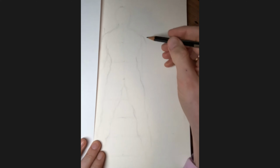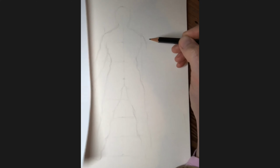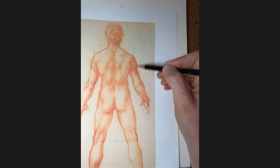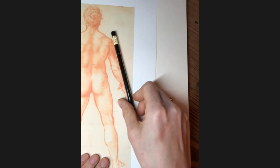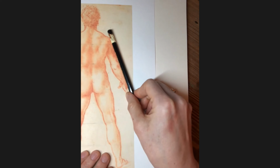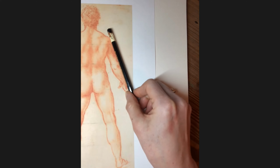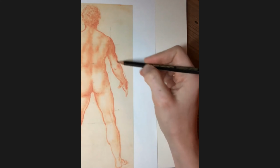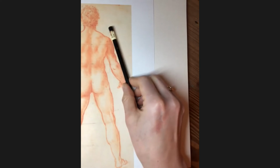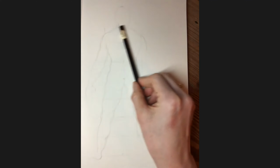To drawing the other arm. So that bit here, also vertical, worth noticing. The line of his arm goes this way. That is very helpful when drawing a life model, because the details of his muscles and bones come later, while the angle of his arm is very important at this stage.